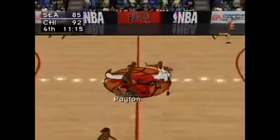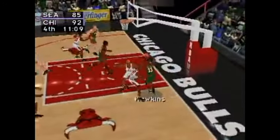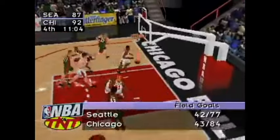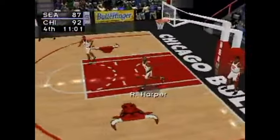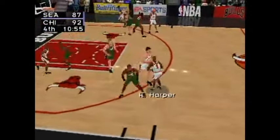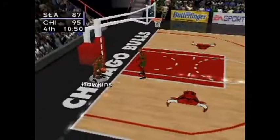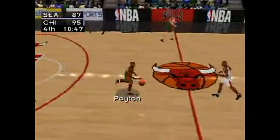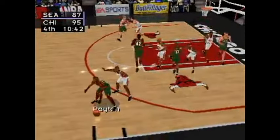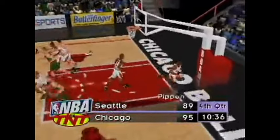Inbound pass to Payton. Number 33, Hawkins to McIlvain. From the post to Baker. Shoots! Oh, yes! Inbound pass to Harper. With the fake. Puts up the rainmaker. Harper nails one from long range. Inbound pass to Payton. From the right side to Shrimp. Hawkins gets the rock. That was pretty.